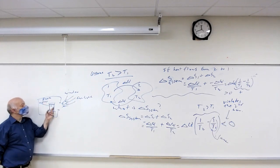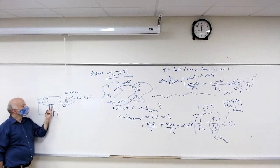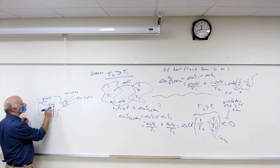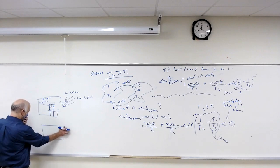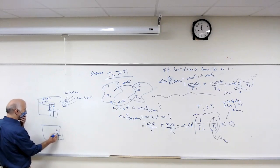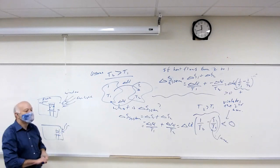So sunlight's going to come in here. Which side of the water is going to be warmer? The side closer to the sunlight coming in. So this side's going to be a little bit warmer than this side. Eventually they reach equilibrium, but when the sunlight comes in, this side becomes warmer and this side becomes colder, hot and cold relative to one another. So the question is, you come into the room, and here's the water, and you measure this, and this is cold and this is hot, and the sunlight's still coming in. How did that happen?